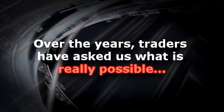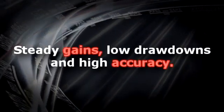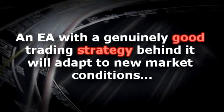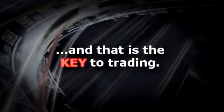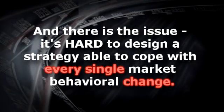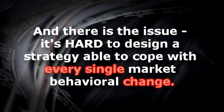Over the years, traders have asked us what is really possible. What are the real capabilities of a good, stable, market-adapting FX robot? Well, that's easy. Steady gains, low drawdowns, and high accuracy. An EA with a genuinely good trading strategy behind it will adapt to new market conditions, and that is the key to trading. That's the real challenge that serious FX robot developers face. And there is the issue. It's hard to design a strategy able to cope with every single market behavioral change.